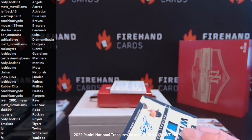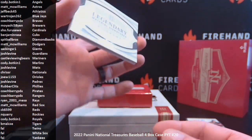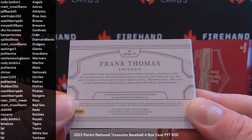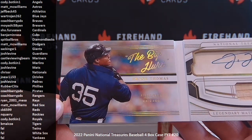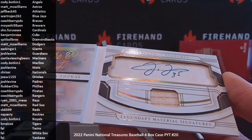And our cut signature is of a player who's not dead. Big Frank Thomas. Nickname. Oh, that's cool. I was going to say that I saw the back. Frank Thomas, the Big Hurt. There you go. Pretty awesome. The Big Hurt, bat autograph, with your parchment signature in there, of course.